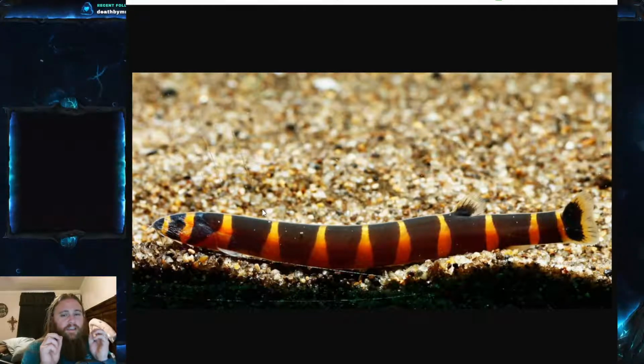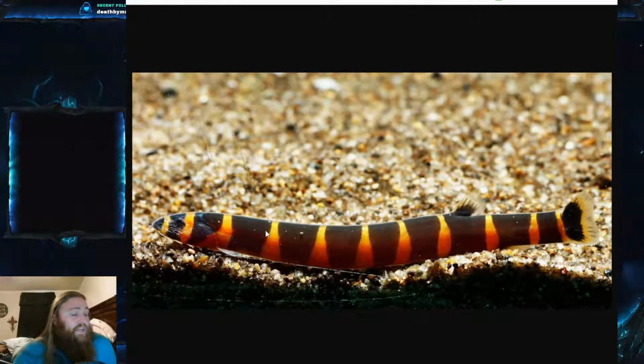But if you get really finely grained gravel, they'll burrow down into the bottom and then they just stay there for very long periods of time. They'll emerge to eat at night, and then when they get full, they bury themselves again.